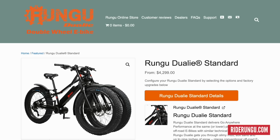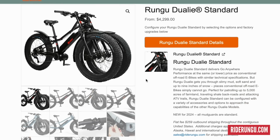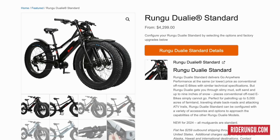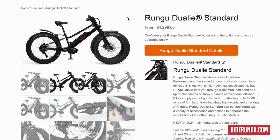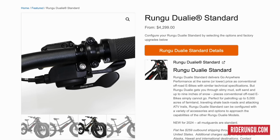Rungu Dualie. While the rest of the products we've spoken about today are making little tweaks to parts of the bike here and there, Rungu are suggesting a radical change in the bike itself, giving it two front wheels. Yeah, the Dualie from Rungu gets its name from the dual front wheels on their e-bike. More accurately, their e-trike. They say that this switch to dual front wheels and a slacker head angle eliminates front wheel washouts when steering and stops over the bars crashes when you're braking or descending.